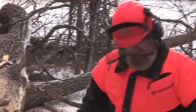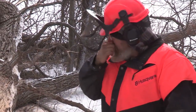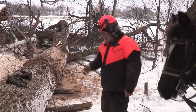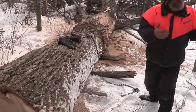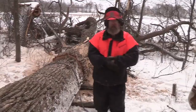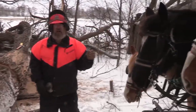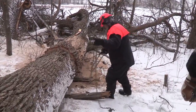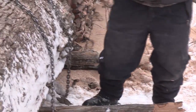If I'm setting a log, and what I mean by that is setting the chain on the log, and I don't have anybody to assist me with it, I always come up to the log with my horses and I face my horses like they are into me. And then I put the chain on under the log, and if I've got to do any maneuvering, I've got the horses facing me. The reason for that is if they should spook or something, I can get a hold of their heads and their lines. If they're facing the other way, they're one step away from gone. The other thing is, they have a mindset too, and their mindset is if they turn around, that means it's time to pull.